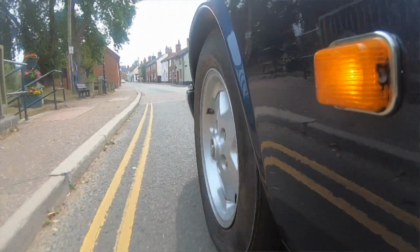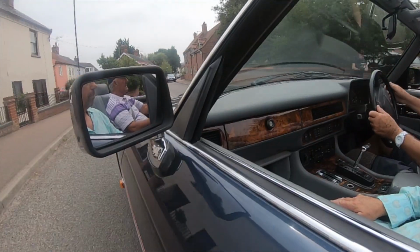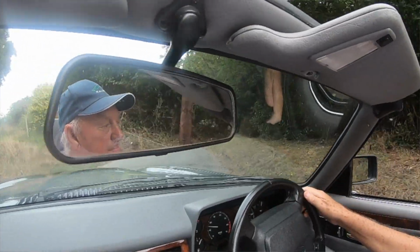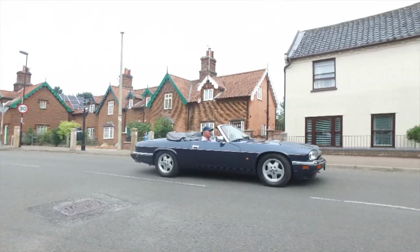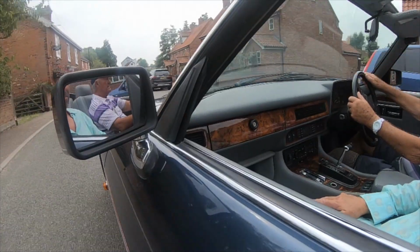So absolutely amazing. I think if you'd like to just give us a little run round, that'd be fantastic, Trevor. Really appreciate this as well. It's such a nice feeling. Look, people are actually stopping in the street to look at us. Hi there. It's lovely. It's almost like people respect a car of this age, don't they? They do. Wow, that car's still running. I think it's absolutely smashing.